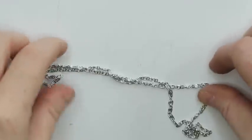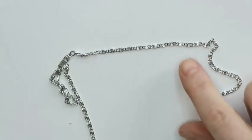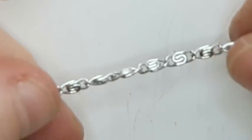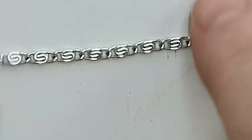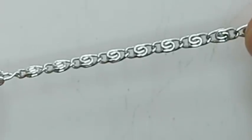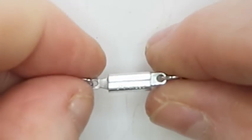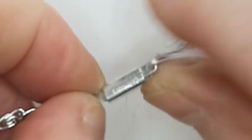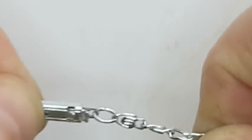And then I've got this really cool necklace. It's got this chain that kind of reminds me of, I know there's a name for this type of necklace, but it almost reminds me of that Greek key style. I know it's not called Greek key, but it always reminds me of that. But anyway, this little chain has got this box clasp that's marked Germany. It's a nice little vintage clasp.